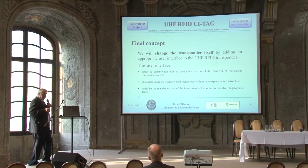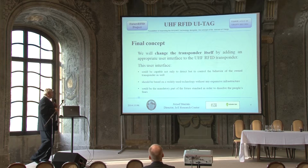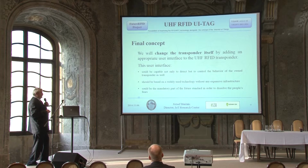So we had to change our mind, and we elaborated the next concept. We said that we will change the transponder itself, and in our opinion, it would be a good solution by adding an appropriate user interface to the UHF RFID transponder. We defined what behavior this interface should have.